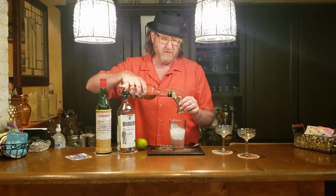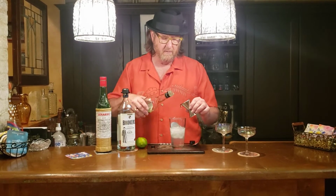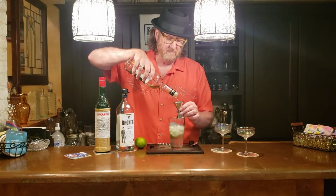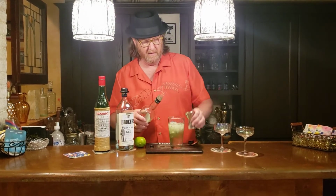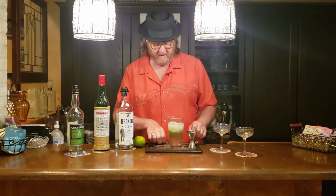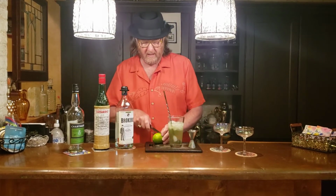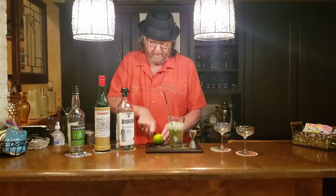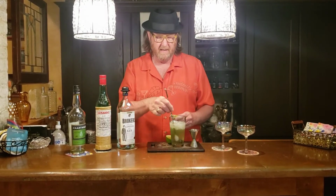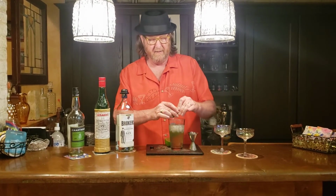So the Chartreuse, same thing, 2 parts for 2 cocktails. There we go. And then the lime juice, we are going to use the full lime. We'd ordinarily use 1/2 of the lime for a single cocktail, but we're doing 2 cocktails today, so we've got both of them, both halves.